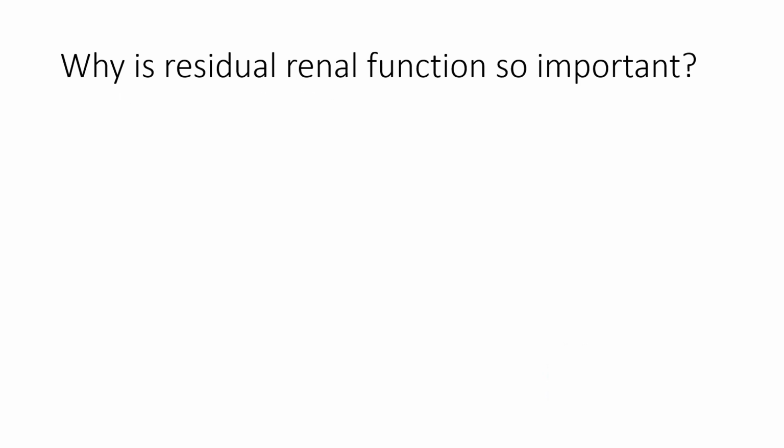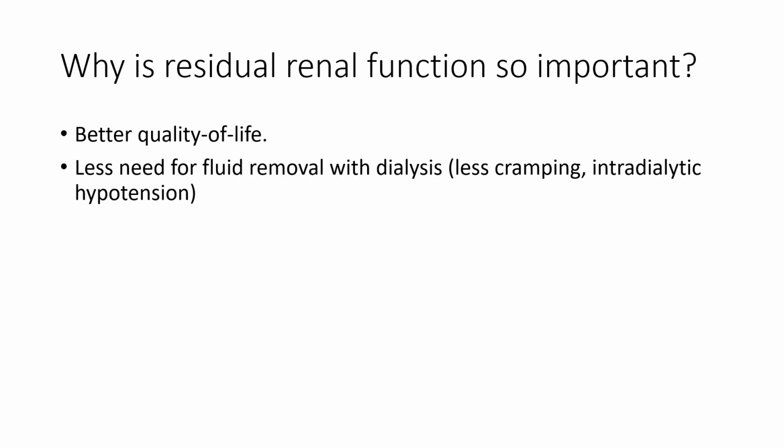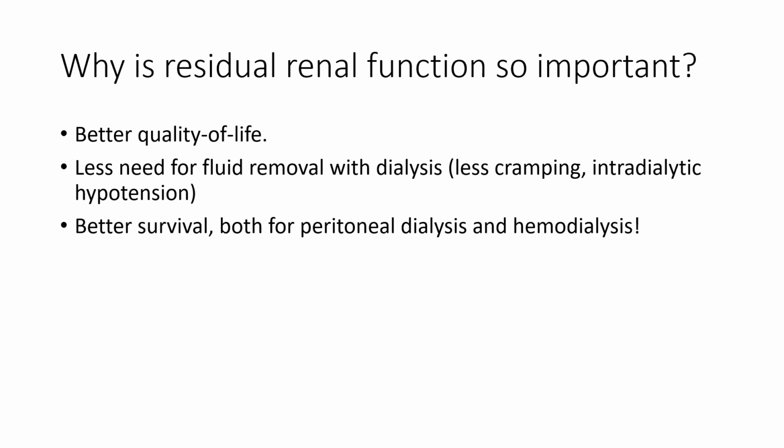Final question. Why is residual renal function so important? That's right. Better quality of life, less need for fluid removal with dialysis, resulting in less cramping and less interdialytic hypotension, better survival both for peritoneal dialysis and hemodialysis patients.